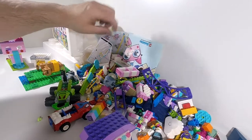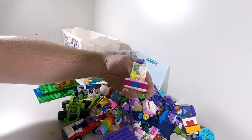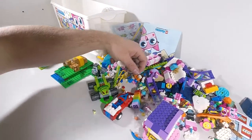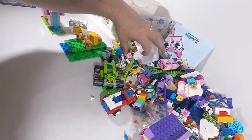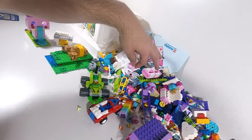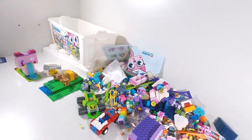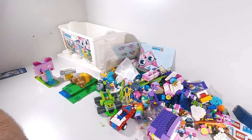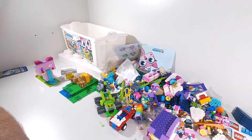So yeah, it looks like it could be all there. And there's a ton of UNIKITTYs from the UNIKITTY sets. So I am very, very happy with this load. I'm gonna set it all up now, sort it all out and see what we've got, and I will come back to you.